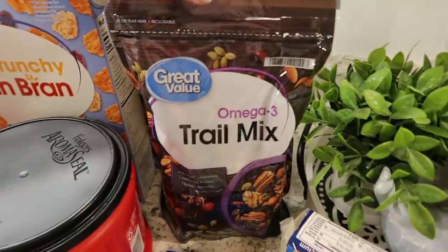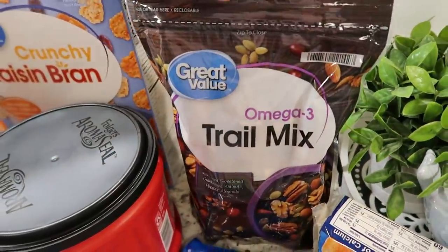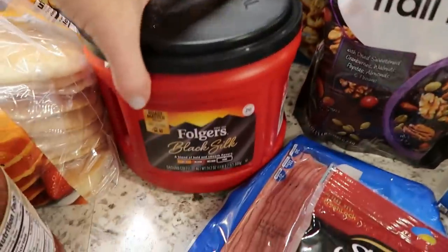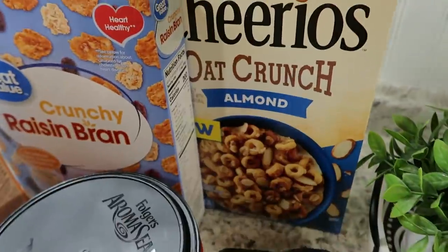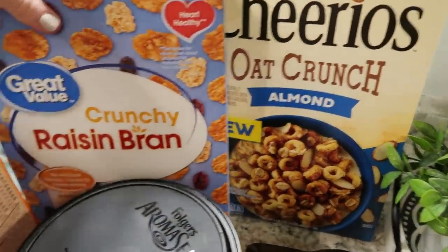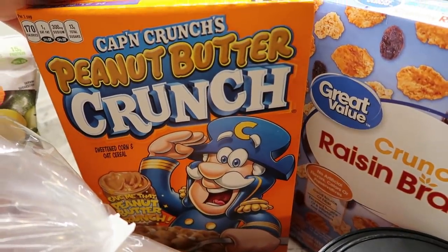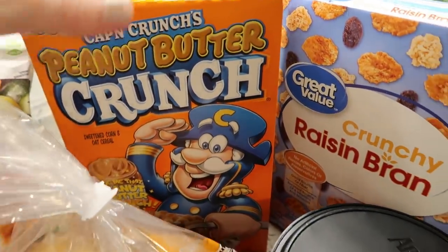I got Marion a few snacks. I'm trying to be a little healthier. He's such a snacker. So I got him the omega-3 trail mix. He loves that, and his black silk coffee. And then I got him the Cheerios Oat Crunch Almond. He really likes those. And then the Crunchy Raisin Bran. I just grabbed this because we haven't had it in literally years, and Jackson really likes that.